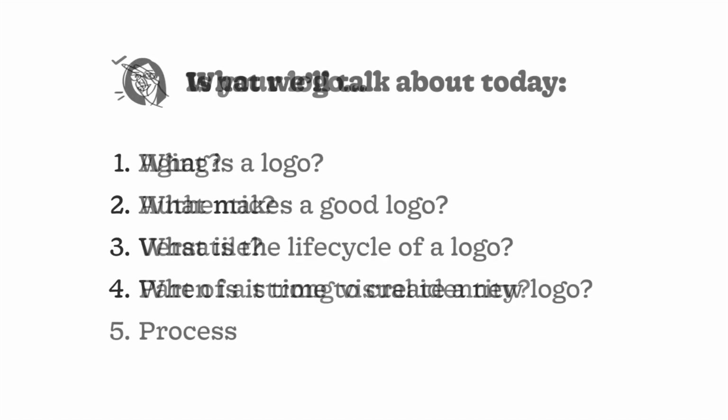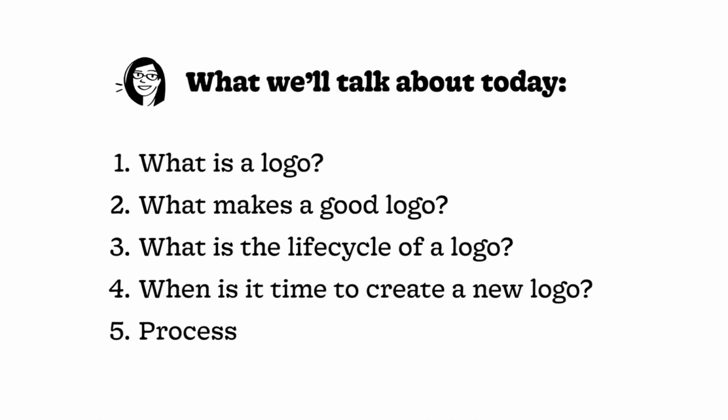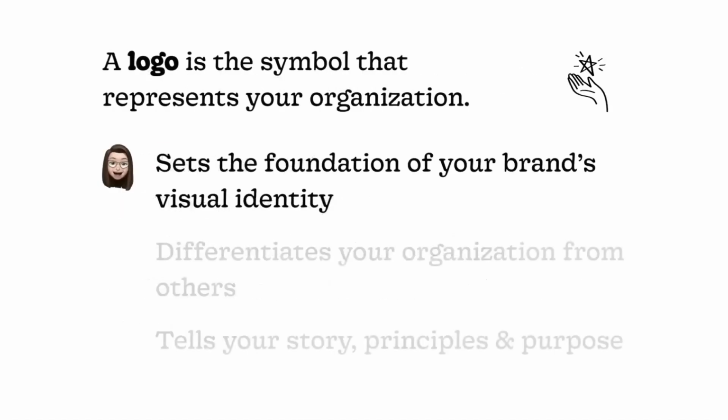So for today, we're going to unpack a few topics to understand what's possible. They are: what is a logo? What makes a logo good? What is the life cycle of a logo? When is it time to create a new logo? And finally, understanding the logo design process.